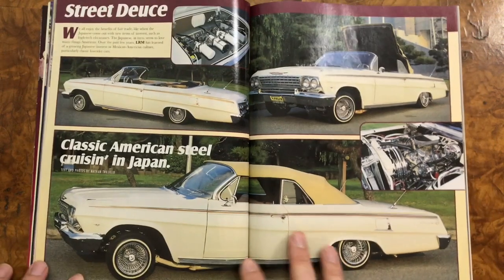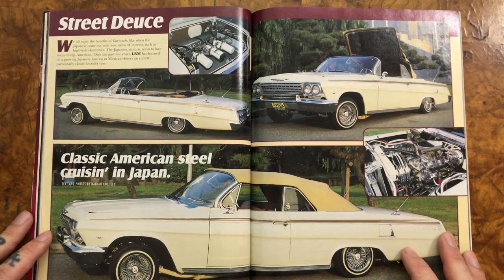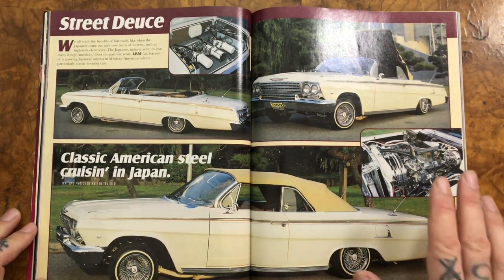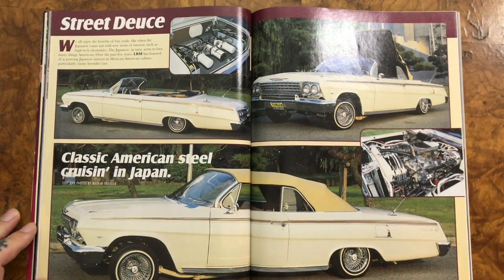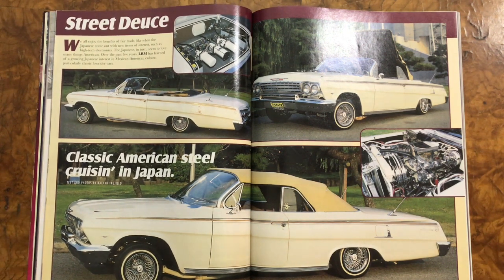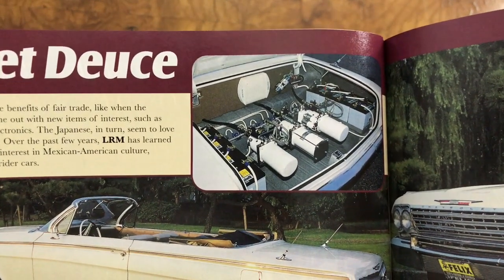So I don't know if this video is still up, but I featured a couple of Japanese lowrider magazines, and we had the same feature in one of those. I took a couple of them down because I want to remake them and make them a little bit better and find someone who translates the Japanese stuff to me, so maybe I can get a little bit more insight for you. But yeah, this is a clean looking 62 convertible with a nice setup.